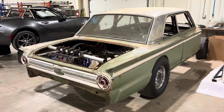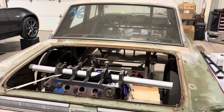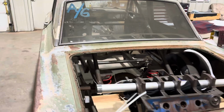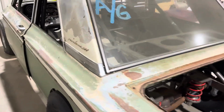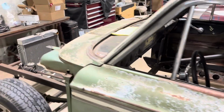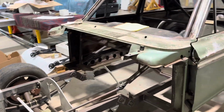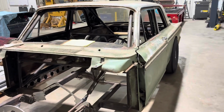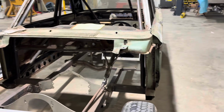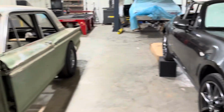Over here we got a Ford Fairlane. Now this thing came to us as kind of a started project, but the cage work all looks really nice. A lot of the work looks really nice, and so we've just got to do the sheet metal work, maybe a few updates on the cage, get the motor mounted, get some seats mounted, but looking forward to getting started on this project. I know the customer's really excited, and a project like this really gives us kind of a clean slate to start with, so looking forward to getting on it.